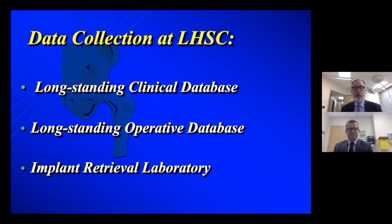So the data collection here is a very important part of what we do. We have a very long-standing clinical database. We have a long-standing operative database.